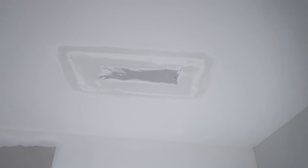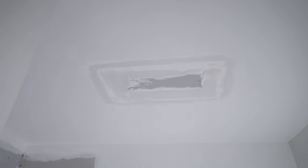Gotta get you out. I got another coat of mud on the hole in the ceiling. Hopefully at the end of the day I could give that a quick sand and another coat. I'm thinking I probably have 1 to 2 left. If I could finish it tonight or tomorrow morning, that would be great because I really hope to paint tomorrow.